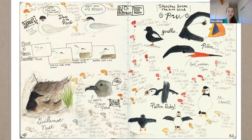Ooh, that's really cool. You're having fun with this. Chirr, chirr, chirr, cock, cock, cock, cock, cock. Get off my roof. You're being playful with this.